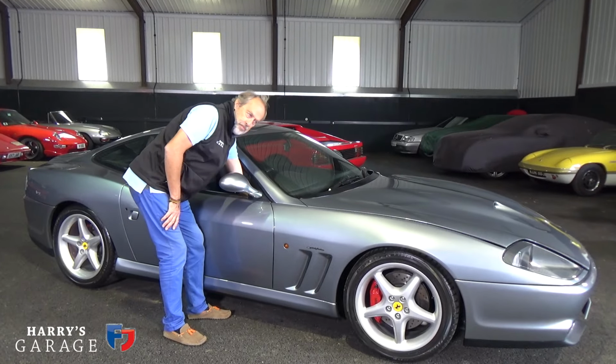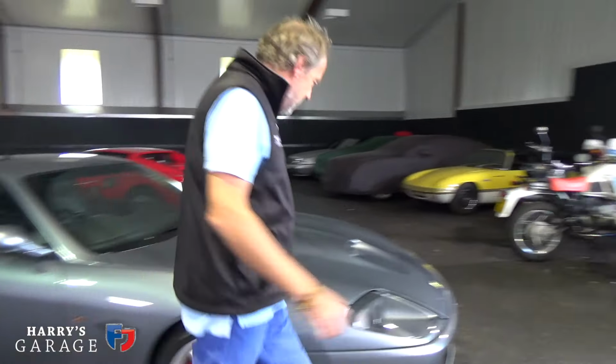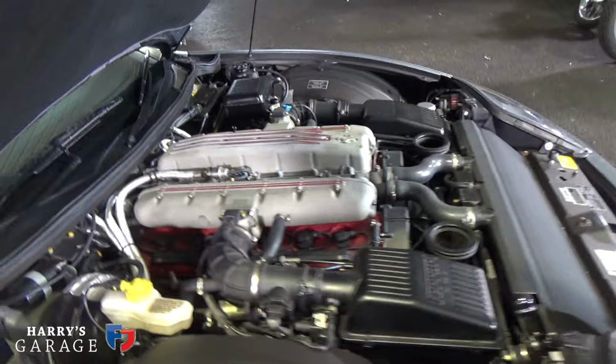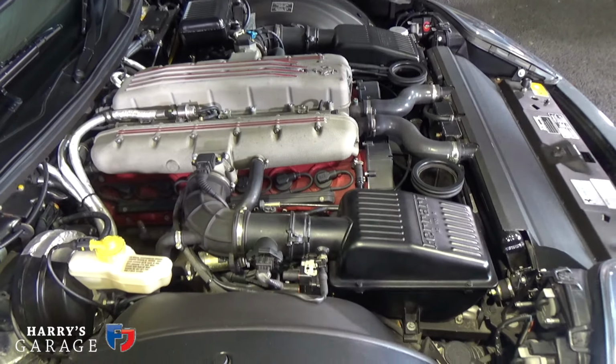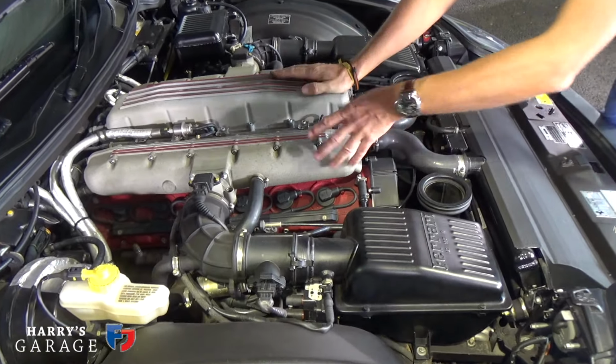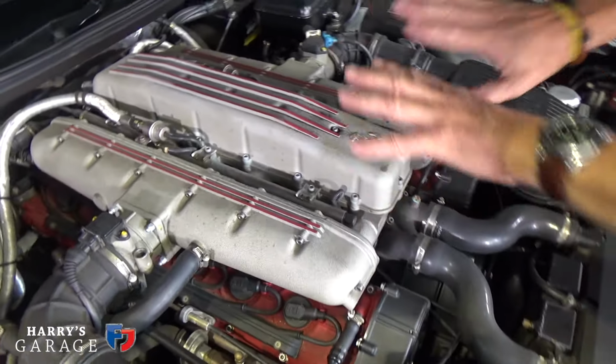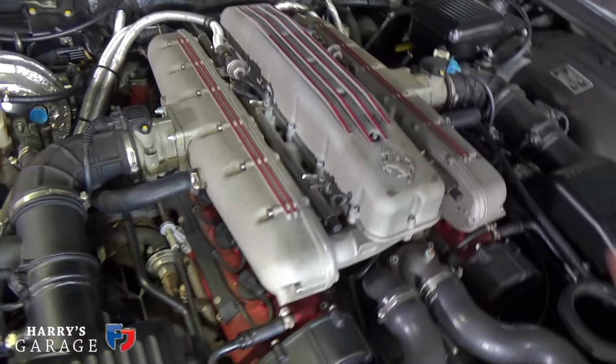Okay, let's have a look at the engine. Now I think this is a masterclass of how to display an engine. Beautifully done, the red crackle, the intakes, there's twin intakes here, the red crackle here, the Ferrari emblems, not a plastic cover to be seen anywhere.